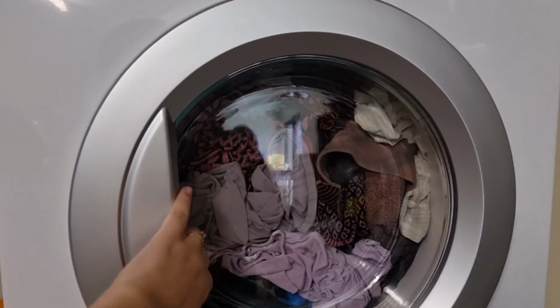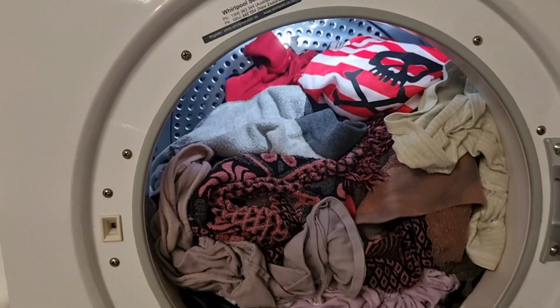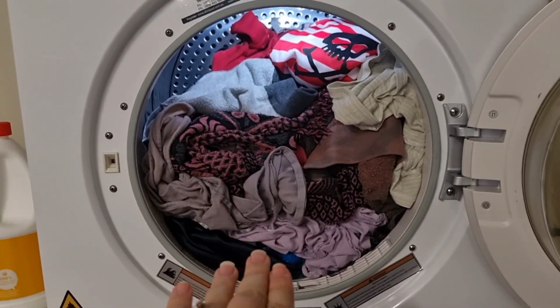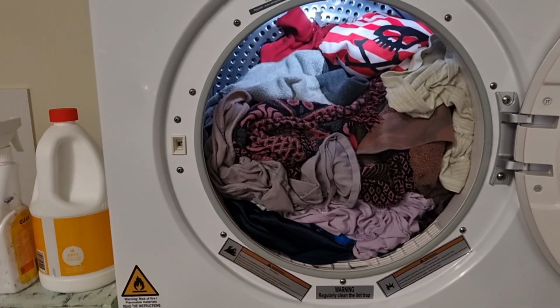And how cool is this? There's a light. It's all fluffed up at the moment, but look, there's a light so you can see your clothes. I know. It's the little things, right? It also comes with a rack for you to sit your shoes on so that the dryer turns, but the shoes don't go tumbling everywhere and get wrecked. I don't know. It's super fancy.